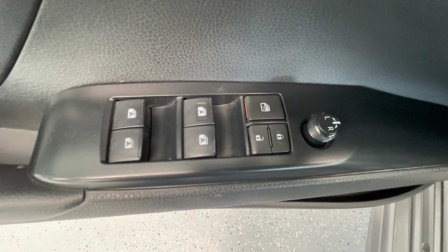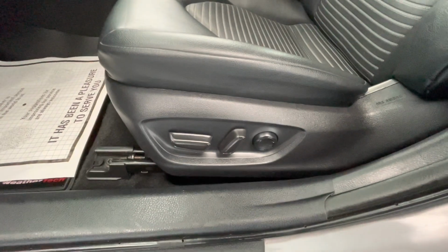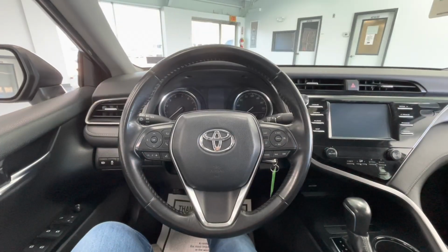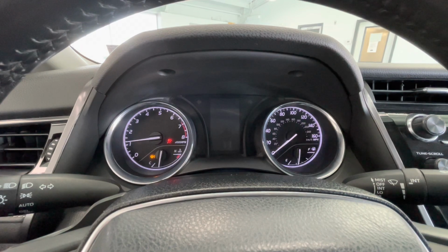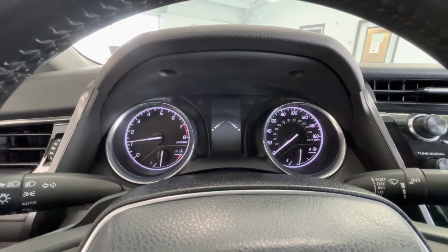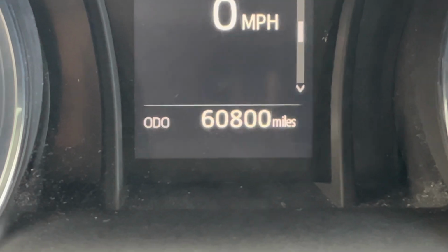Making our way now to some of the interior features of this vehicle, it will come equipped with power windows, power mirrors, power locks, and power seat adjustments. Hopping on in, let's go ahead and start this vehicle up for y'all. You will notice that this vehicle will come with just under 61,000 miles on it.